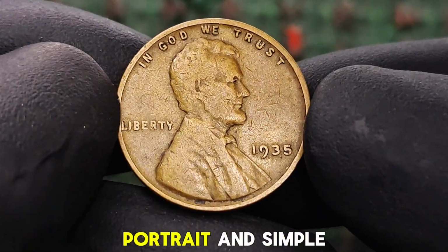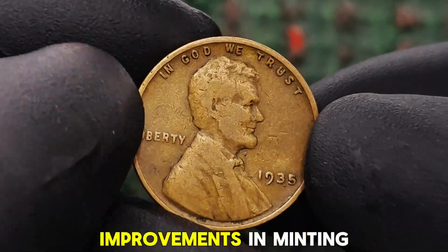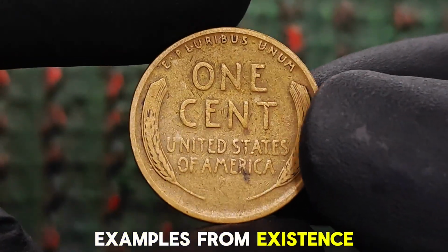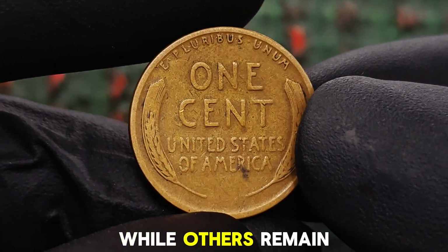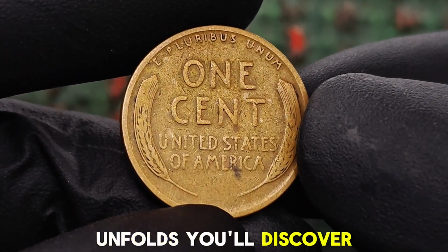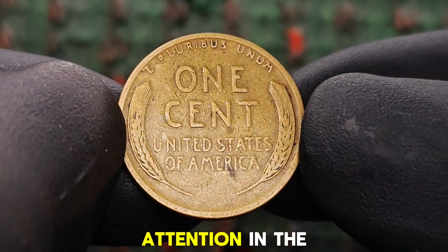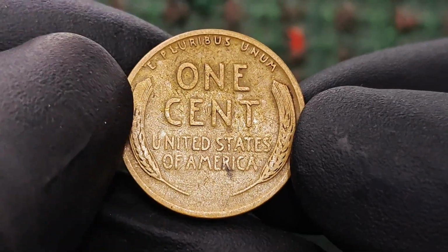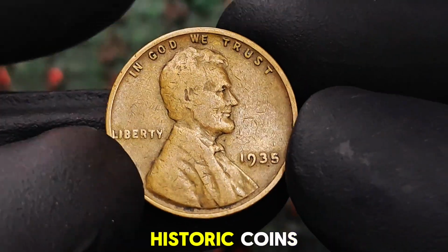Beneath its familiar portrait and simple wheat ears lies a fascinating story shaped by the lingering effects of the Great Depression, improvements in minting technology, and decades of circulation that erased countless examples from existence. Some surviving pieces have become far more desirable than most people would ever expect, while others remain common reminders of America's past. As this story unfolds, you'll discover why certain authenticated 1935 Lincoln cents have earned remarkable attention in the collector market, what certified examples have sold for under specific conditions, and which characteristics experts examine before assigning any meaningful value to one of these historic coins.